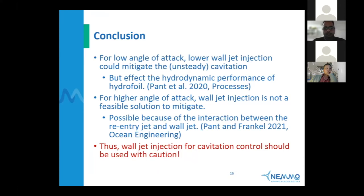Thus, finally, the wall jet for cavitation control should be used with caution. That's all from our side. Thank you.